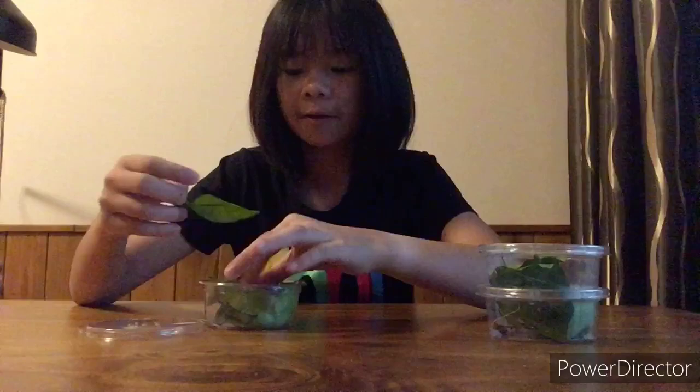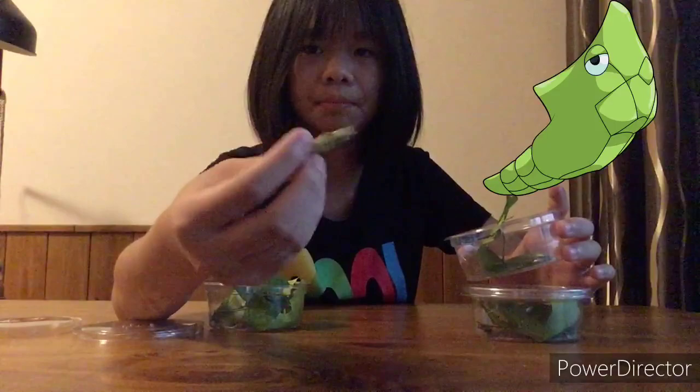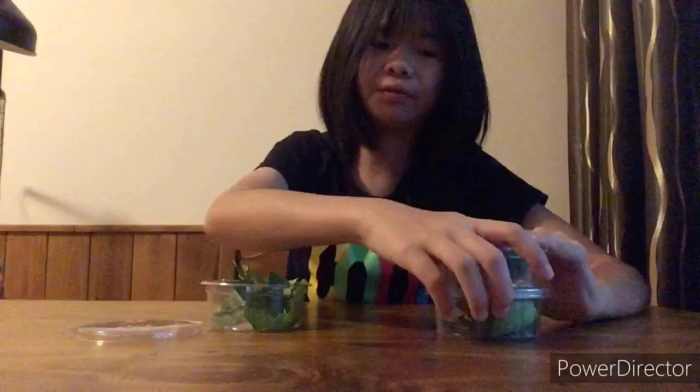You guys might think of a Pokemon, that it's an idea of a Pokemon caterpillar. And just then the cocoon is also Metapod. You see that? That's Metapod over here. But there's something very, very cool about them.